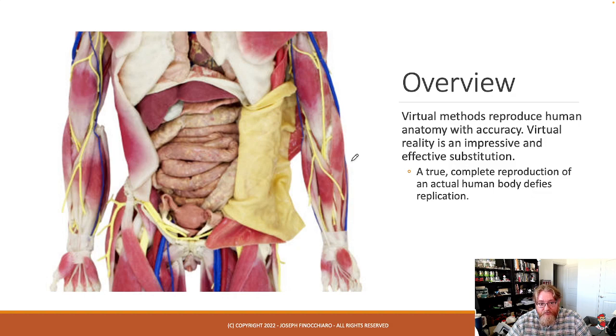Virtual methods reproduce human anatomy with accuracy. Virtual reality is an impressive and effective substitution. And there is a variety of very expensive technology out there that is happy to give you virtual human bodies. A true, complete reproduction of an actual human body defies replication. We have some firms that are coming close.